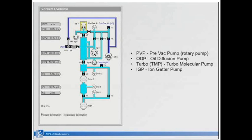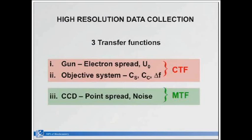And at the gun level, it should be very, very clean, because if you contaminate your gun, you will decrease the lifetime of your FEG tip, for example.